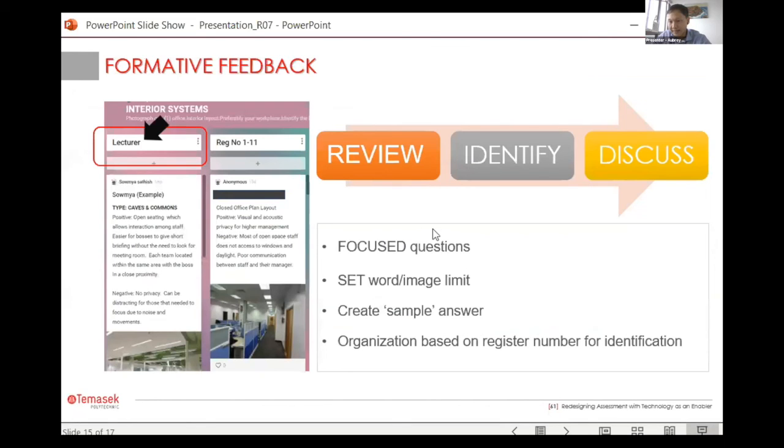Review, identify, and discuss. These are the 3 steps we took to give formative feedback. Firstly, the entries were reviewed a day before every lesson. Posts that were well done and posts that have common misconceptions were identified. At the start of the lesson, probably about 5 to 6 posts were discussed, and they also form a good recap or introduction to the next lesson, which forms the key ingredients of a good and effective lesson.